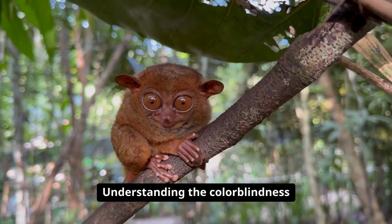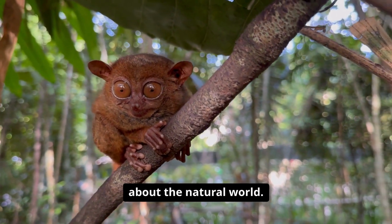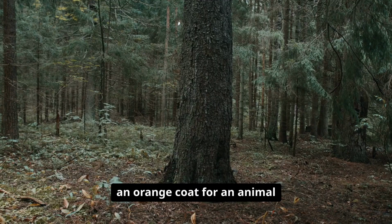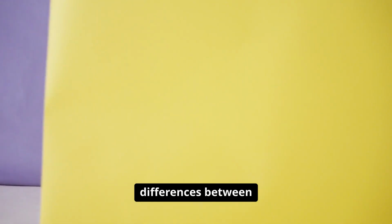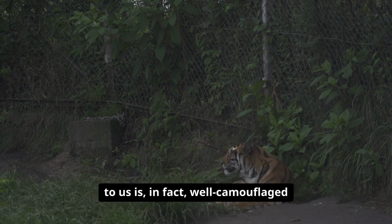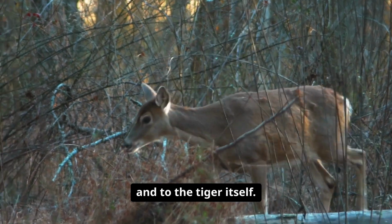Understanding the color blindness of tigers also challenges some of our assumptions about the natural world. For instance, we might wonder why evolution favored an orange coat for an animal living in green forests. The answer lies in the differences between human and animal vision. What seems conspicuous to us is, in fact, well camouflaged to the tiger's prey and to the tiger itself.